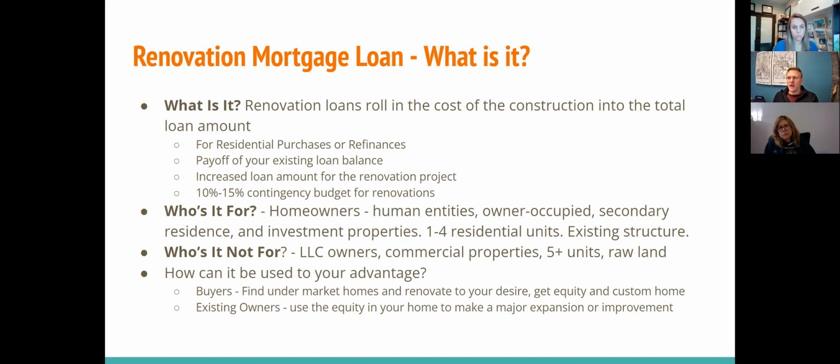If you're purchasing a property, your down payment is going to be calculated off of the purchase price, plus the renovation, plus that contingency. If you're refinancing a mortgage, your loan amount is going to basically be the cost to cover closing costs and pay off your existing loan balance, plus that renovation, plus that contingency. And depending on whether it's a purchase or refi, the equity position is ultimately going to be based, for a refinance, on the new appraised value after the renovations are completed.